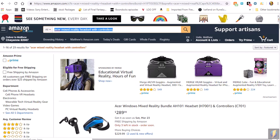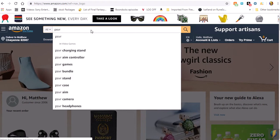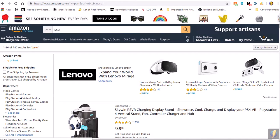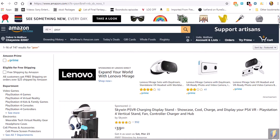Then of course you still have the PlayStation VR. Okay, so this one has Borderlands 2 and Beat Saber. Two of my favorite games when it comes to VR. This bundle right here comes at a whopping $325. And then when you add in the cost of the system, which is probably around $300, this one is the most cost-effective choice you could probably get. Compared to the computer alone, which was going to run you about $600-$700 for the computer alone.